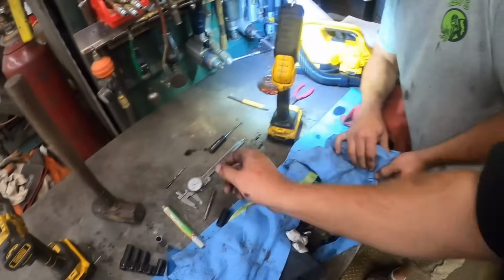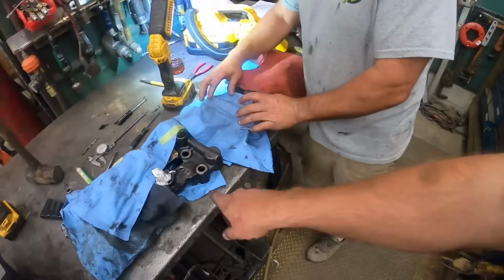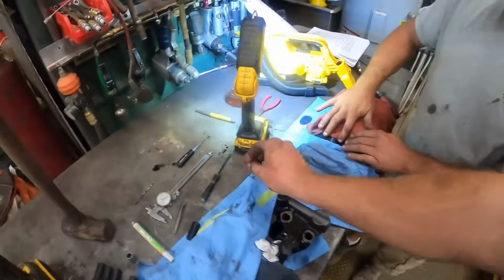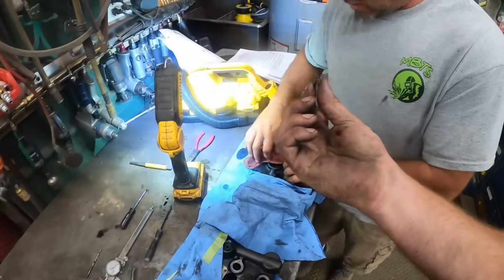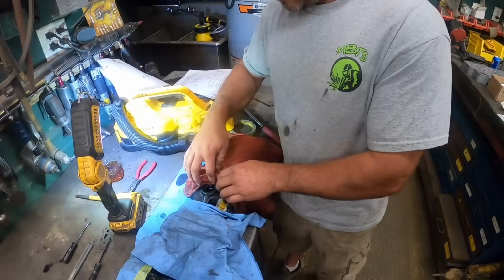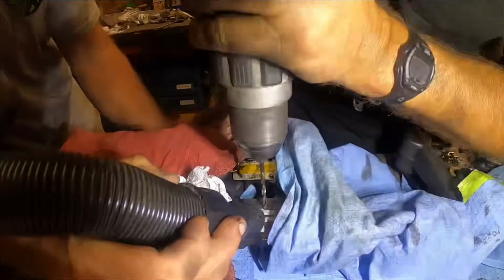All right, so we're going to drill that one and get it as far as this one, and then we went ahead and got all the check balls and the springs. Had to go searching for that thing again. Found it though. All right, here we go. Round two.